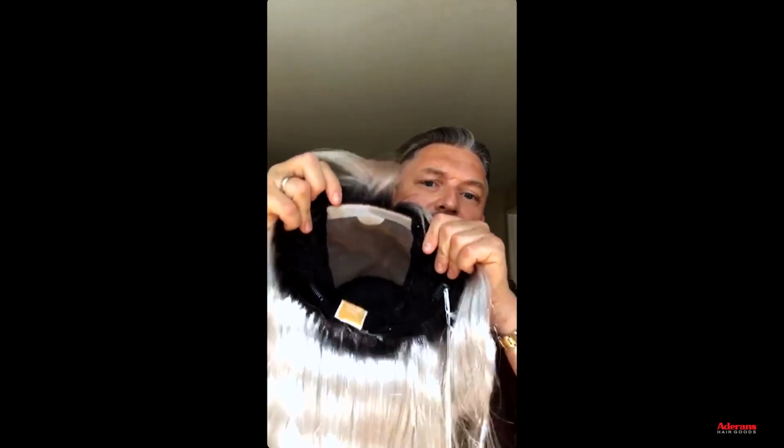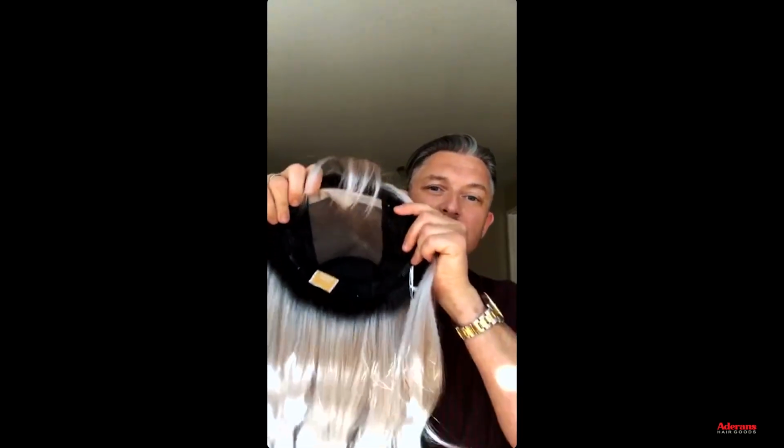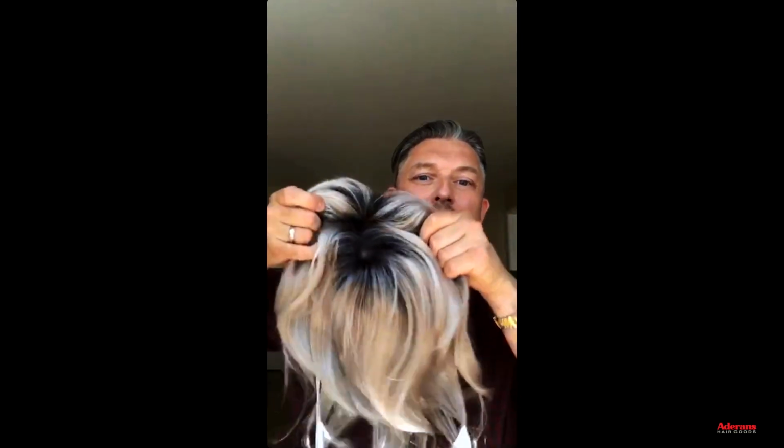So, okay, this, guys, I'm really excited about. This is a top piece, and this is Malibu, okay? Now, Malibu is in one of my favourite colours. This is in Moonstone, which is really cool. Okay, so if you see here, this is a monofilament top. So the ones that you're familiar with, monofilament top, I wonder how I can make this work. Yeah, it's not working so much. If you were here, you could see this is actually see-through material. So again, it does adhere to your skin tone and your hair colour that's underneath.